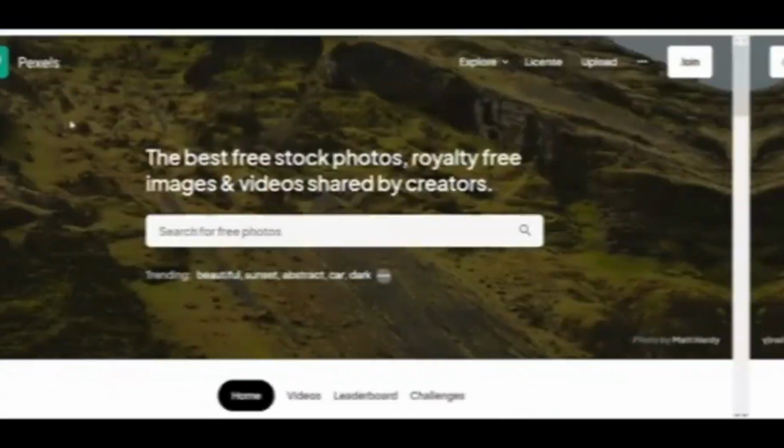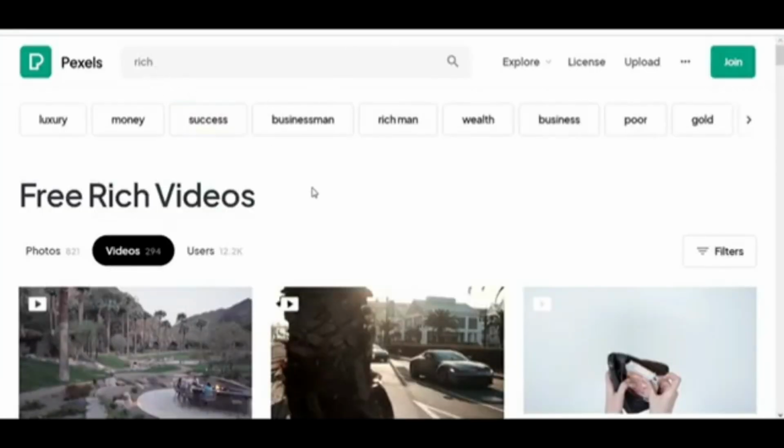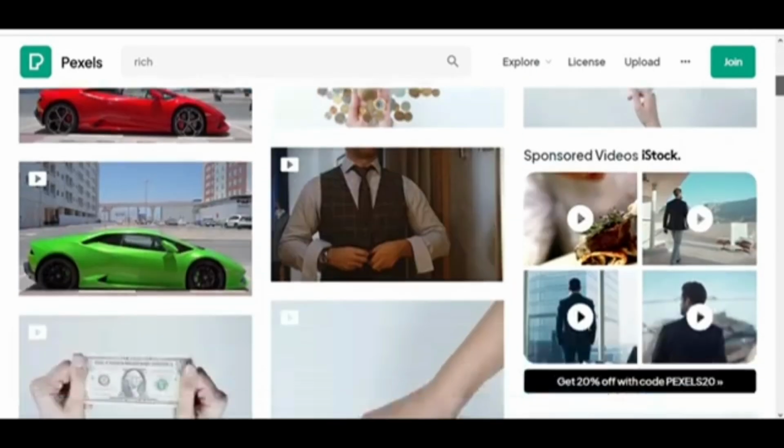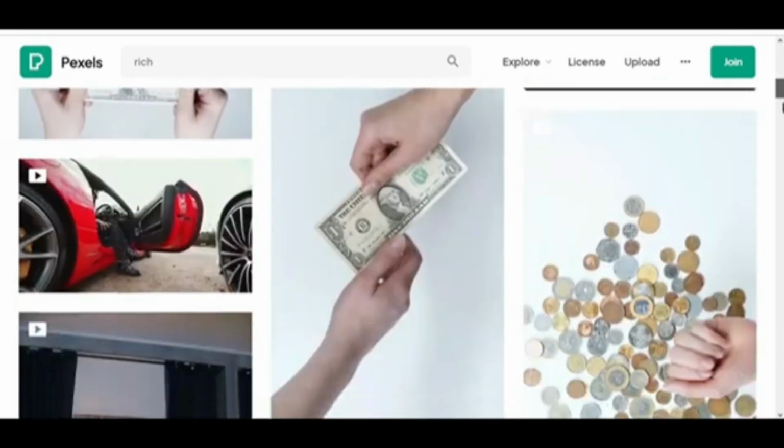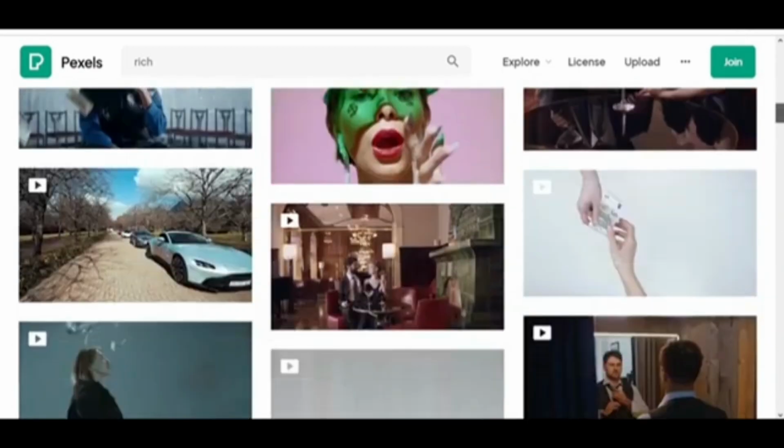You can go to websites like pexels.com to get completely free stock footage and pictures to use within your videos. For example, you are doing a video about how to become rich. You can search "rich" right here on pexels.com. Once you do that, you can see tons of different pictures according to your search. And if you select videos, you can find tons of free videos to use within your video.